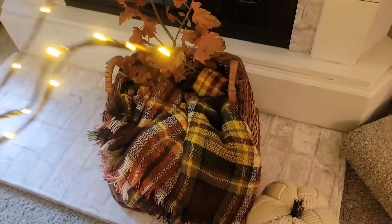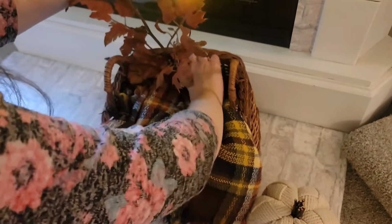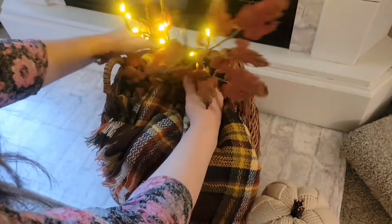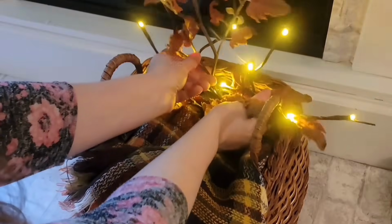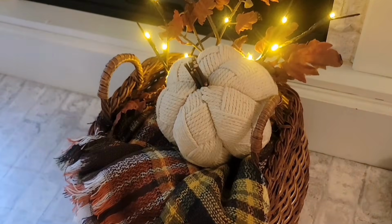I knew it needed one more thing, and of course, it was lights. Naturally, you have to have lights. You can never have enough lights. I always say that. Normally, I don't show you me fussing this long with something, but I figured I'd show you the process. So the pumpkins are back in for good this time.